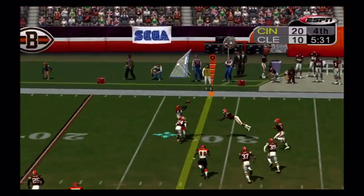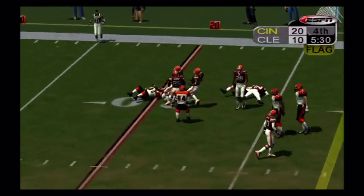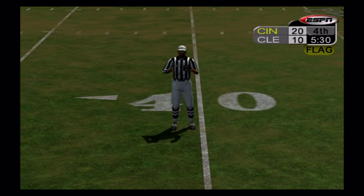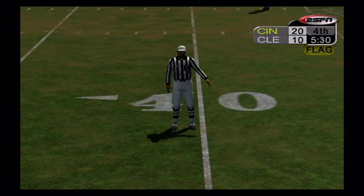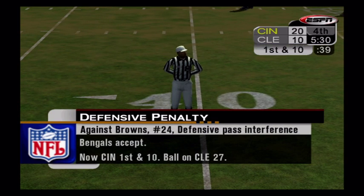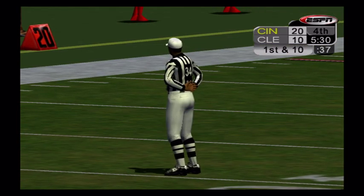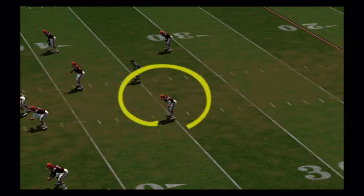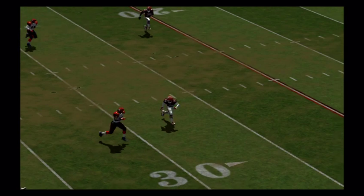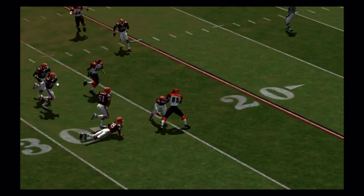Palmer gets some air under this pass. It's bobbled and dropped. Incomplete. Pass interference. Number 24. Defense. Robert Griffith draws a flag here from some aggressive coverage. You can't be that physical with a receiver and get away with it. Yeah, that's pass interference, all right. Good call.